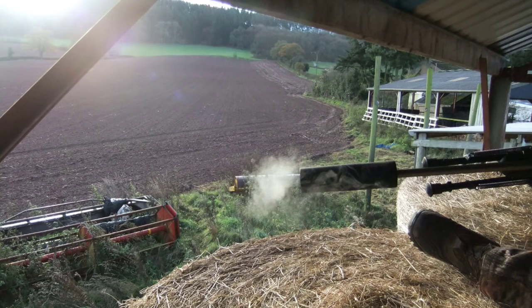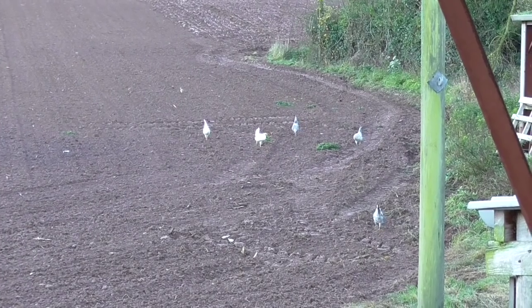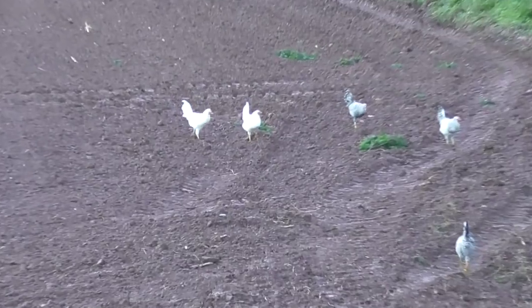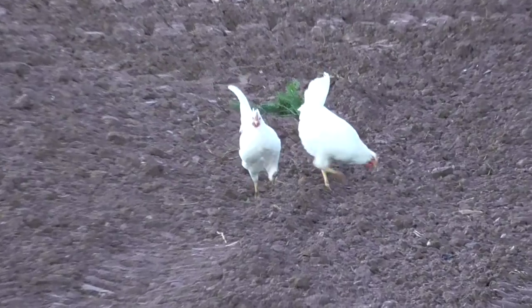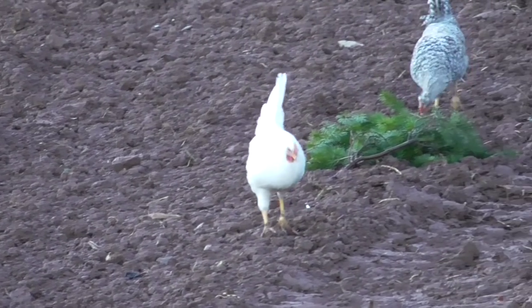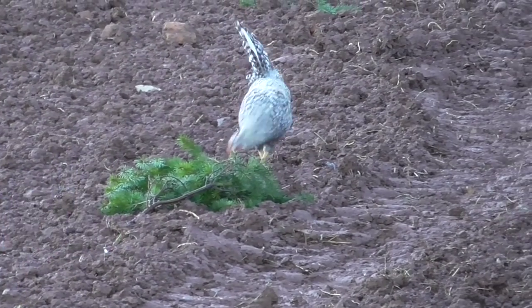And it's a smoking piece of kit. The bullet gets the other side of the field in no time, which is quite useful when he's trying to protect these chickens against the attentions of Mr. Fox. They do come in at lambing time and also try to take the odd chicken, which annoys the owner greatly. So Bruv comes out with it and sorts them out.